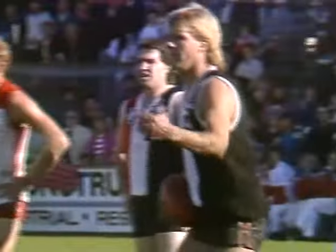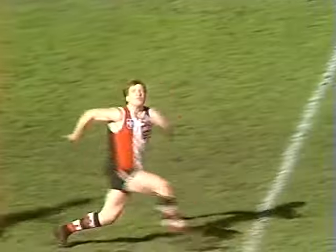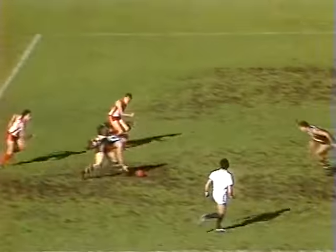Owen making leads. Barker now has someone to kick to. He goes straight across the ground. Risky. Rice punched away. Mick Dwyer gathers. Back towards Rice. Dennis Carroll breaks the tackle.